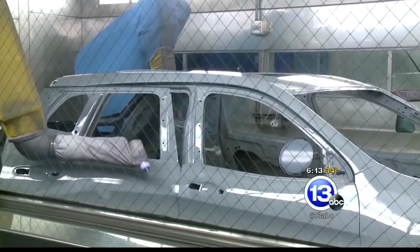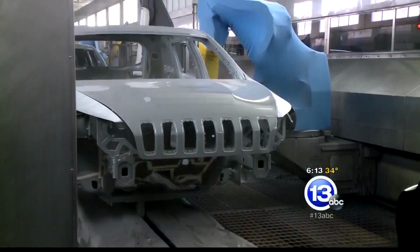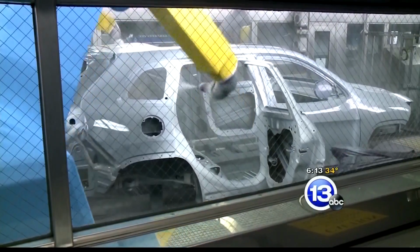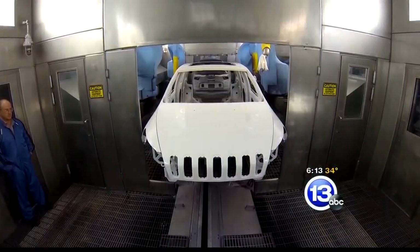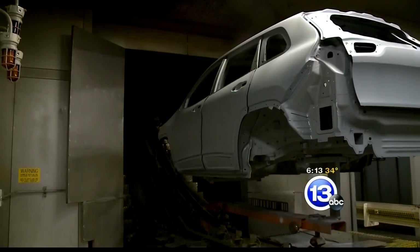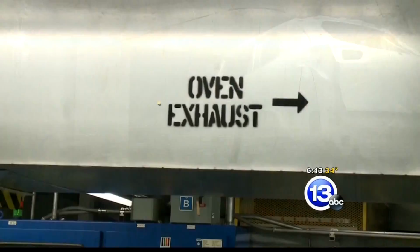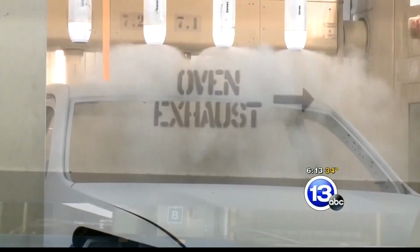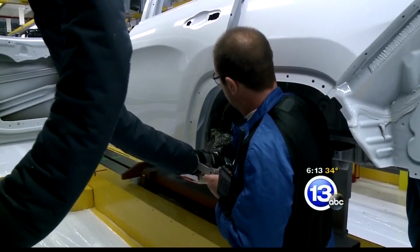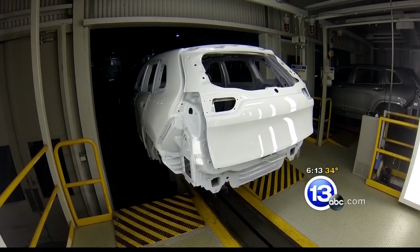The painting is now done by robots. Some of them even open the doors for each other. We have no painters in the booth. I mean, it's all automated, it's all robots and bells. So much friendlier to the worker, obviously, and for the customer, a much better paint job. There are 4 separate ovens. Workers say they bake the Cherokee just like a cake with a set time and temperature. Things like anti-chip powder, top coat, and foam for sound deadening are applied in between those ovens.